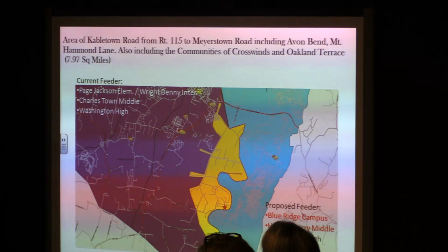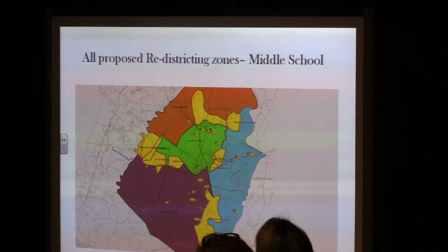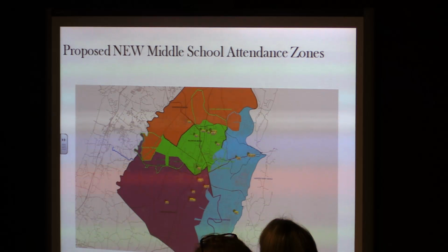The area of Cabletown Road from Route 115 to Myerstown Road, including Avon Bend, Mount Hammond Lane, also including the communities of Crosswind and Oakland Terrace, currently at Charlestown and Washington, and Page Jackson, the proposed Blue Ridge Campus, Harpers Ferry Middle and Washington. Before you in the yellow, you'll see all the proposal and what it would look like afterwards.